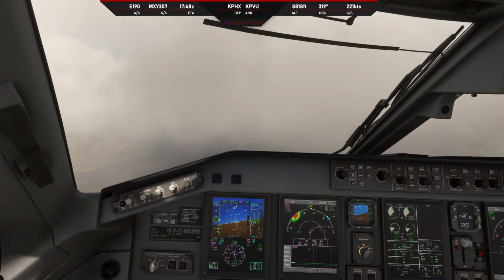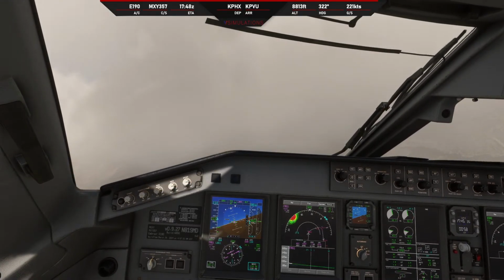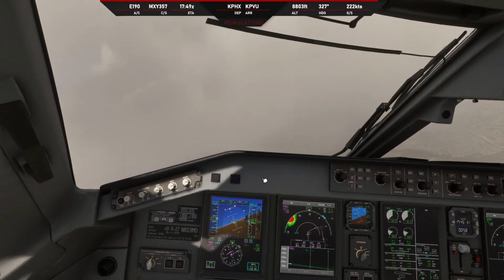Moxy 621, runway 13, clear to land. Clear to land 13, Moxy 621.